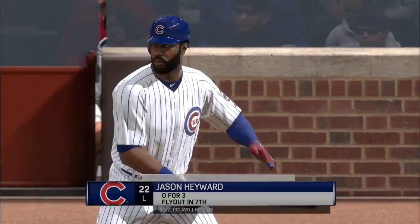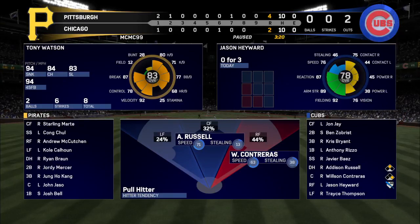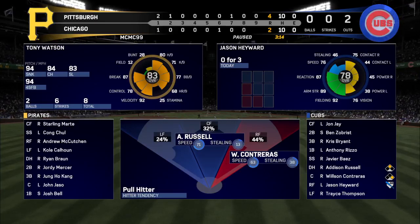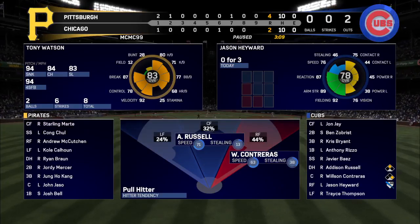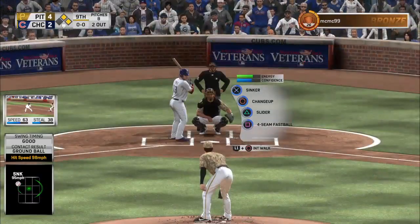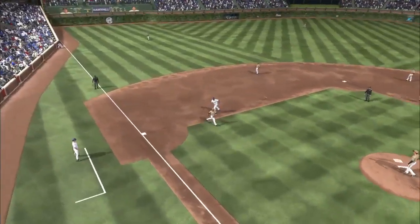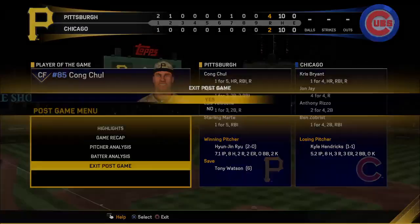All right, fielder number 22, Jason Hayward now. He's hitless in 3 at-bats to this point. O'Neill. Bench hitting for the Cubs, number 13. Now a swing, and he pops it up, and this should do it. And he's going to put this one away, and the Pirates will add 1 more to their winning streak as this ball game is over.